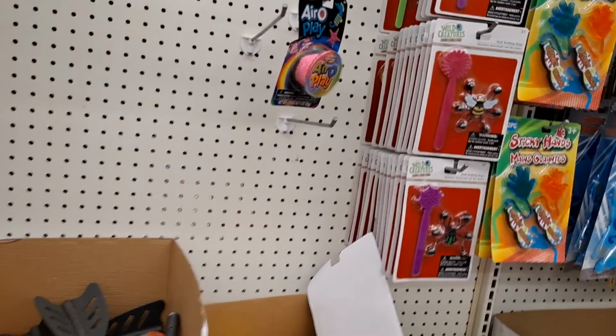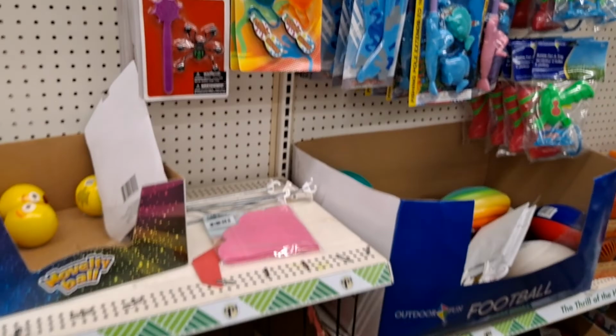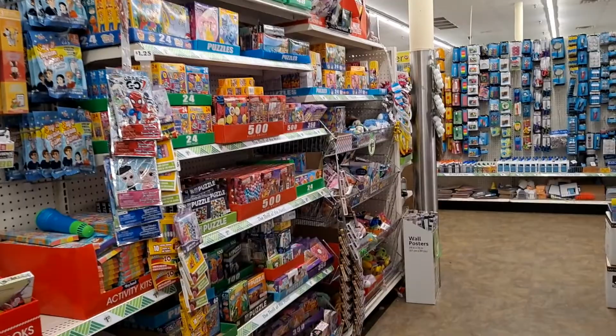I don't think I've ever seen these. You fling them onto the wall with this. That's funny. Hope it doesn't damage the wall, you know, the surface. The other side would be the Crayola art kits and things like that. So, card games, puzzles. I'm looking to see if I see anything new.